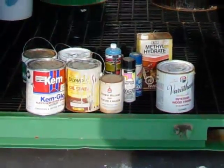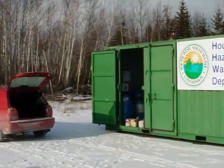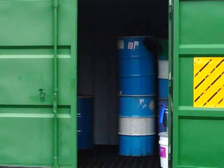The responsible way to dispose of hazardous items like paint and flammable liquids is by bringing them to this household hazardous waste depot. From here, the items are shipped for either recycling or for proper disposal.